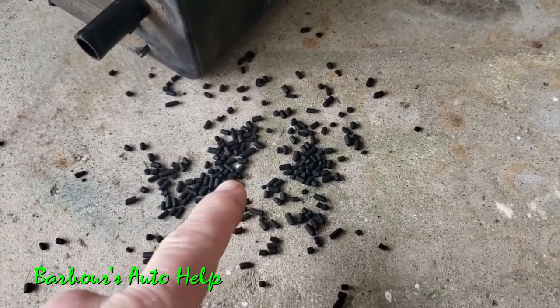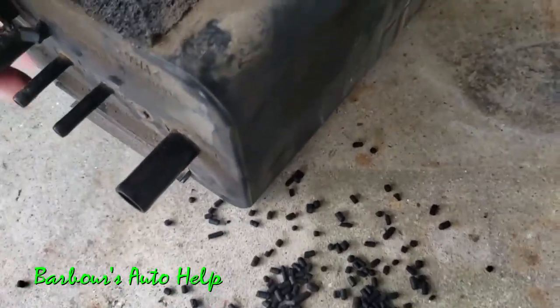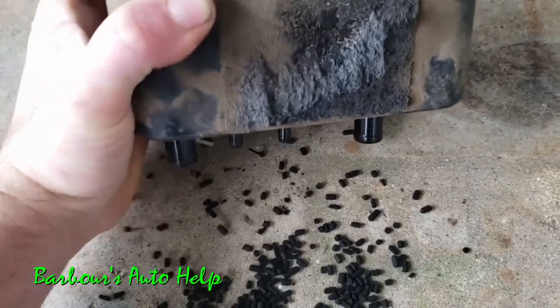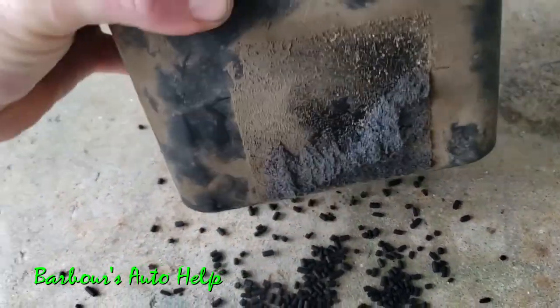That's not good for these vehicles, and the reason that's not good is because that vent tube that goes from the charcoal canister up to the filler neck, well, all that liquid gas gets down into the charcoal canister through that tube, and the charcoal pellets aren't designed to handle liquid gas. It'll handle vapor gas, but not liquid gas, and it will eat up the inside of that charcoal canister and cause it to come apart and clog things up.